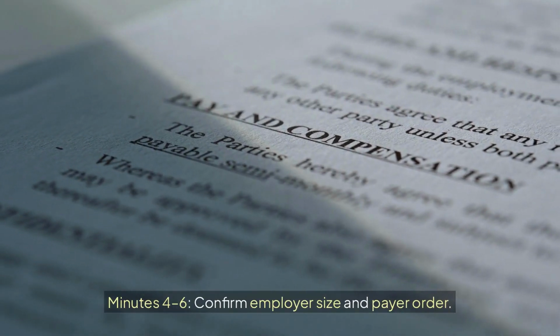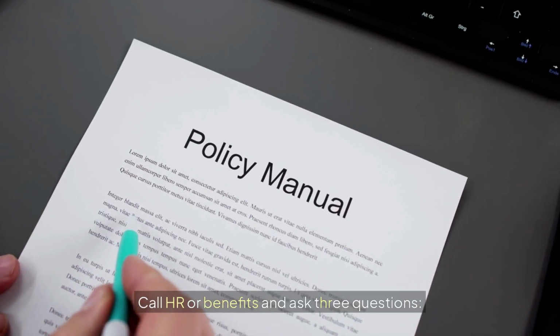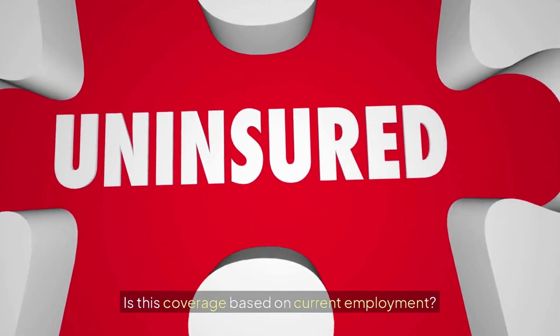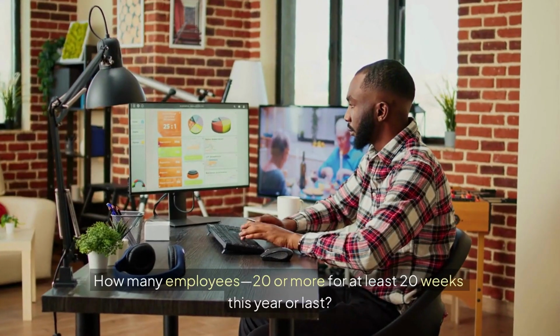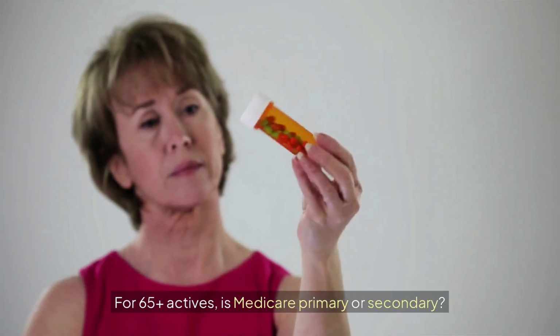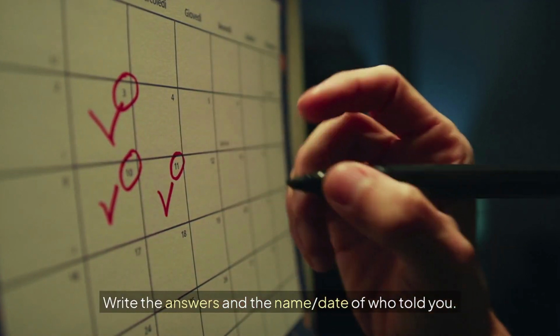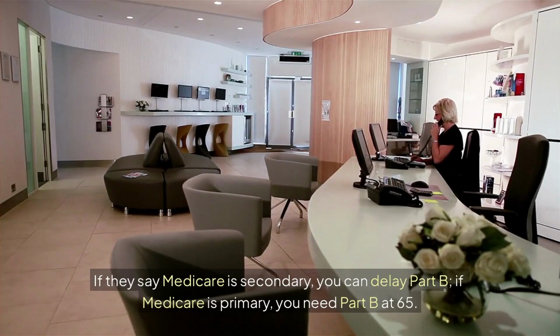Minutes 4-6, confirm employer size and payer order. Call HR or benefits and ask 3 questions. Is this coverage based on current employment? How many employees, 20 or more, for at least 20 weeks this year or last? For 65 plus actives, is Medicare primary or secondary? Write the answers and the name, date of who told you. If they say Medicare is secondary, you can delay Part B. If Medicare is primary, you need Part B at 65.